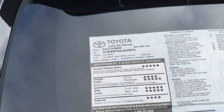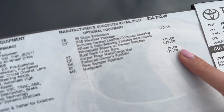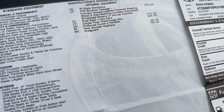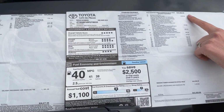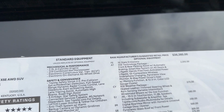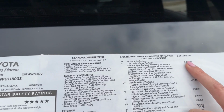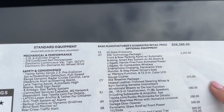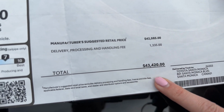The MSRP of the 2020 was $34,300 with these extra added features, including the weather package. After delivery, processing, and handling, the MSRP is $36,577. Now, it actually went up about $2,000 just with those base MSRP numbers. $36,385 for the 2023, and then with the technology package, the weather package, and all these other features, plus delivery, processing, and handling, we're looking at $43,420.